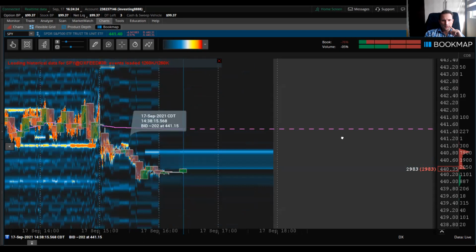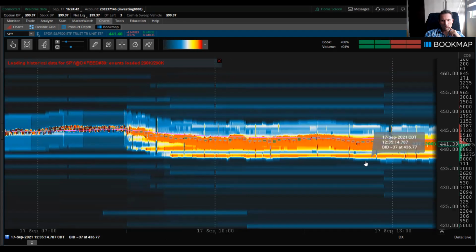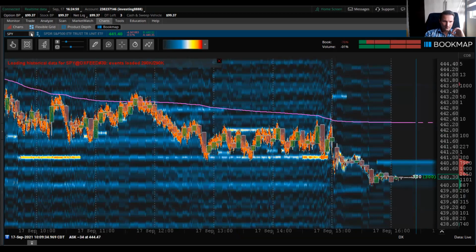All right, so this is SPY. And as you can see here, yes, you don't get a lot of direction. You don't see clear levels in the SPY, and it's even more unclear throughout the day.